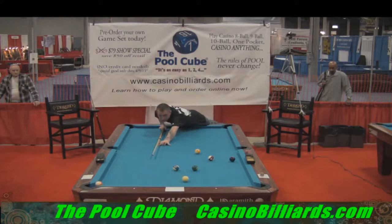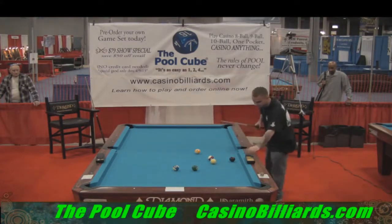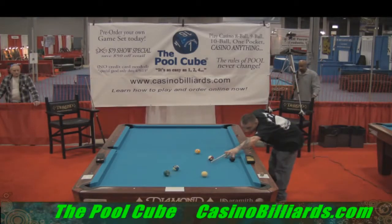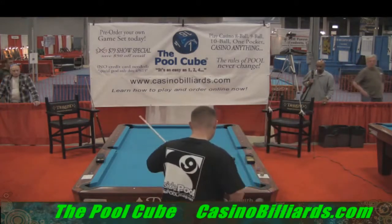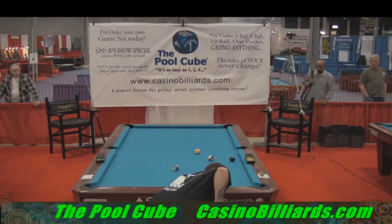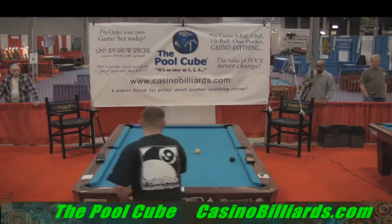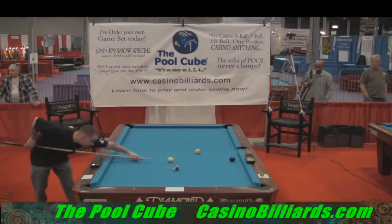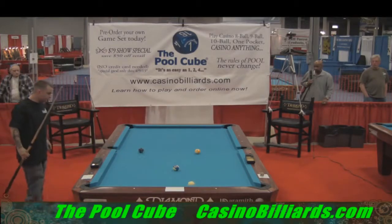Current bet on the pool cube is 32 chips. Terry has just over 20. This puts Terry all in. If Josh wins, this will end the set. Josh coming on very strong. This is our 10th rack in this set of Casino 10 ball.